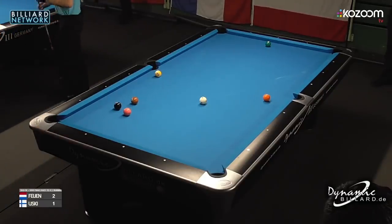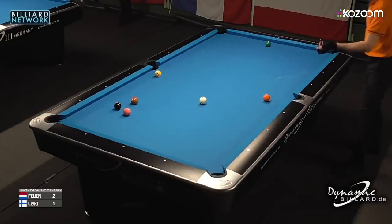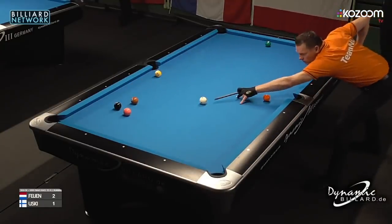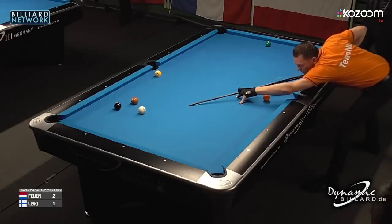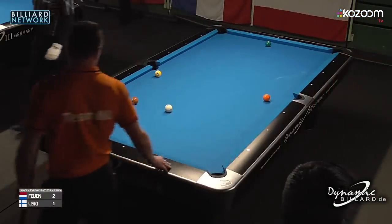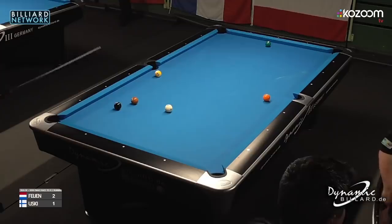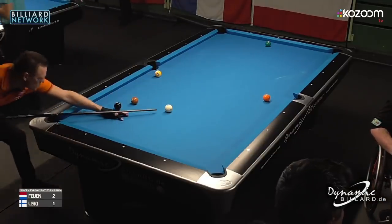Again, if he keeps his position on that 7-8 combo about where his cue ball is now, maybe a tad bit straighter, then he's able to maneuver his cue ball into a better position for the 7 ball after. Anyway, that's a future prediction. We'll see if that comes true.